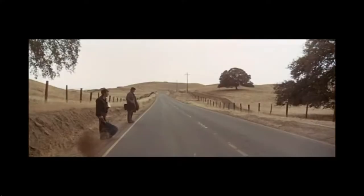I think I'm at the bottom of Queen Street. Tell you what, cue the tumbleweeds.